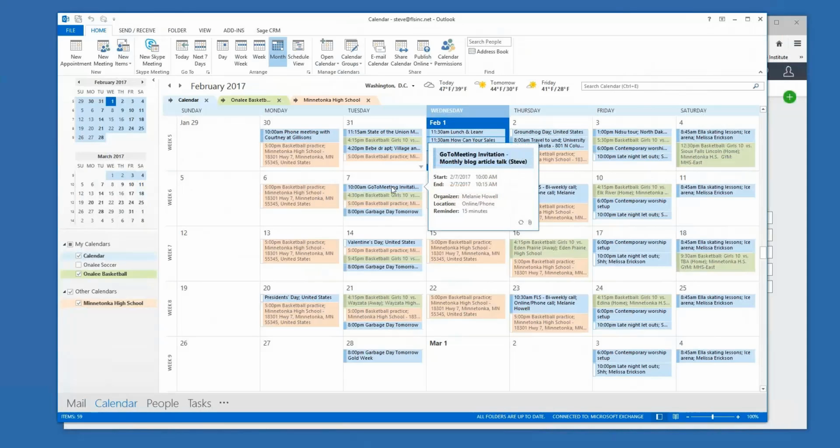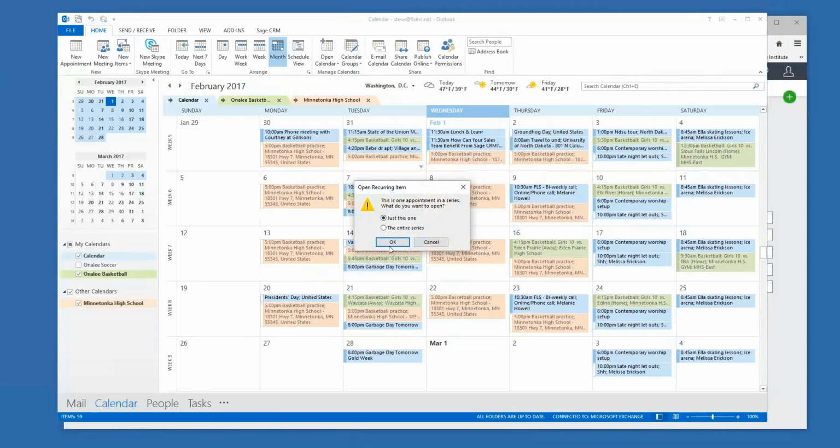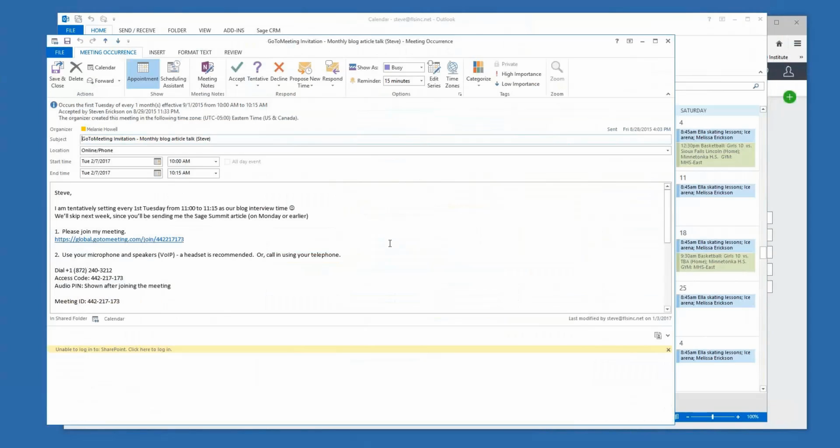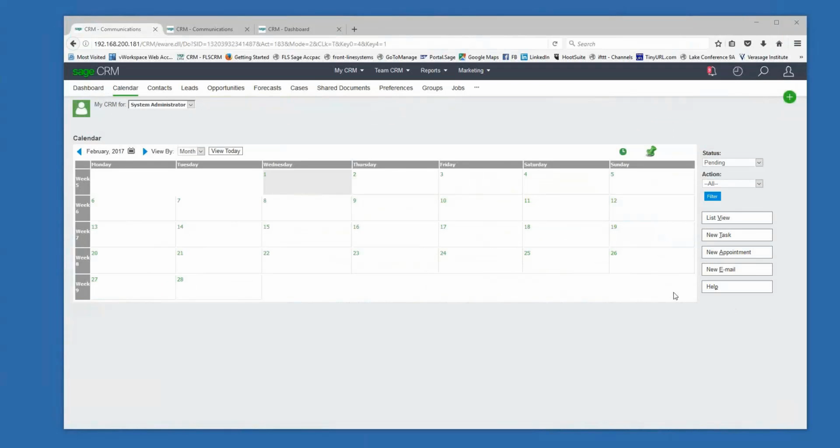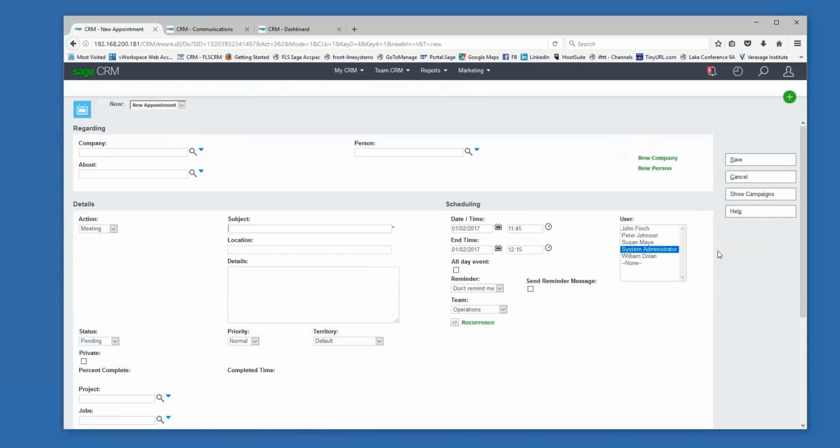So when I go into a GoToMeeting invite, as an example, in my own calendar here, it is relatively benign on how it looks and feels. And the other issue is all meetings are meetings. There's not a lot of segregation. But when I go to CRM, one of the nice things that comes through here is I can set an appointment or a task. So if I set an appointment, I can get very granular with this appointment.